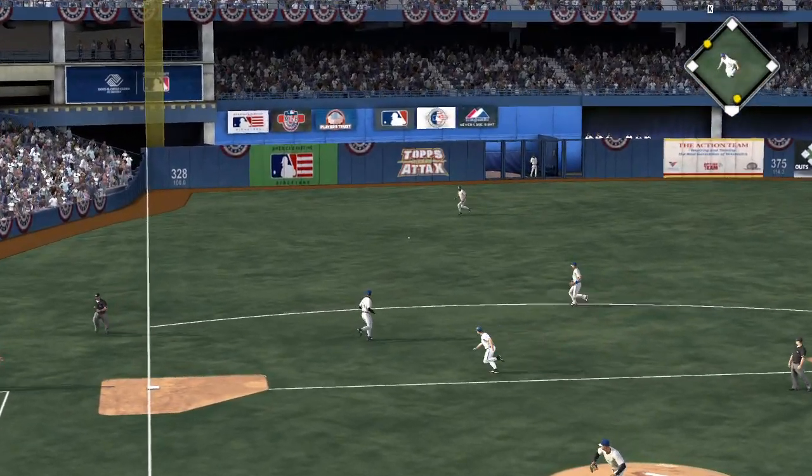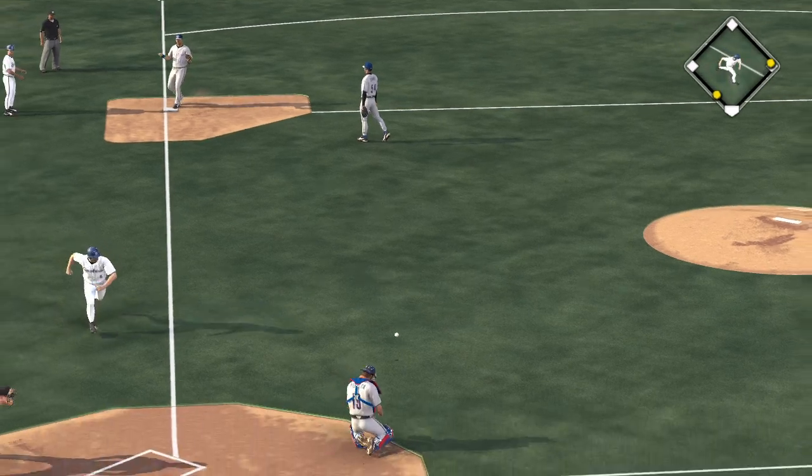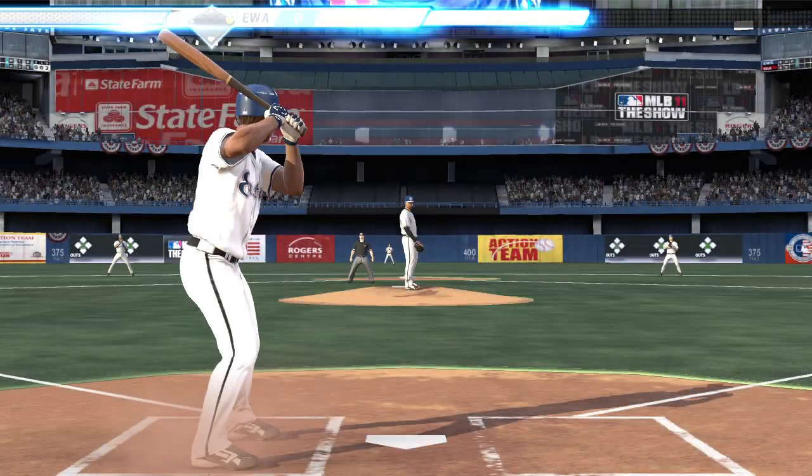Line hard into left. That's in there, base hit. And he'll barrel right through the stop sign, headed for the plate. Now that this is well up the line, and he's safe at home plate.